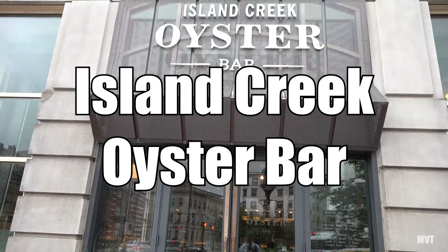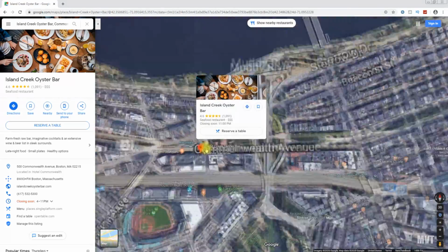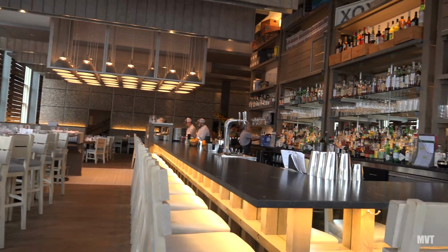The next popular restaurant is the Island Creek Oyster Bar. It's located southwest of downtown Boston, and it's about a 20-minute subway ride to get there. I really enjoyed my experience here. The restaurant is very upscale and ritzy, and the waitstaff is very friendly and helpful.